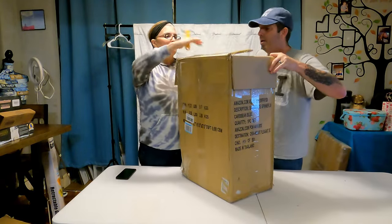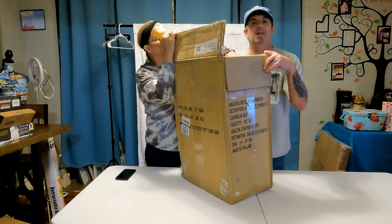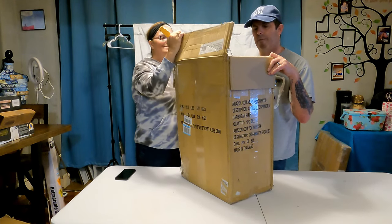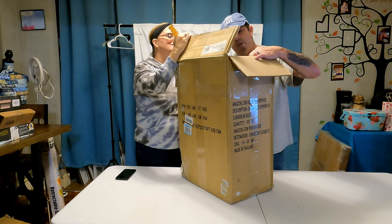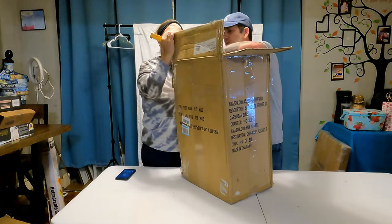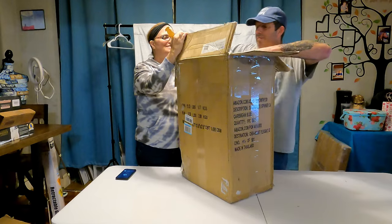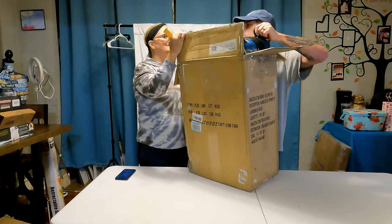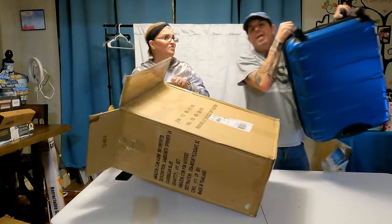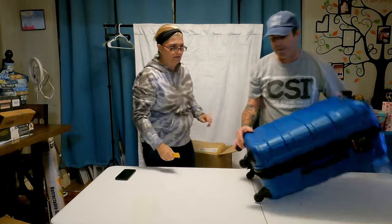Uh-oh. Ooh. Oh, you know what this is? We could use this. That thing took a break. They flung this off the plane is what they did. This one too. They flung this off the plane and pulled it out. It's brand new. The tags are on it. It's a Samsonite.